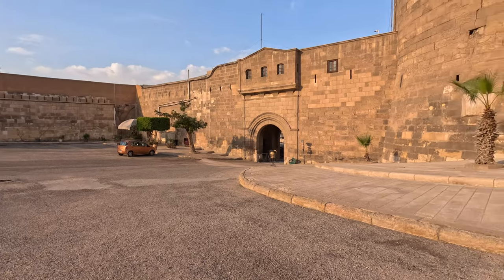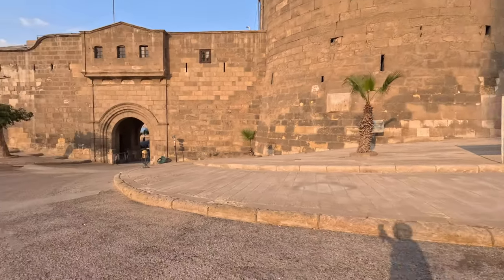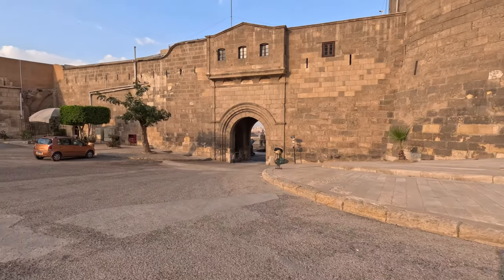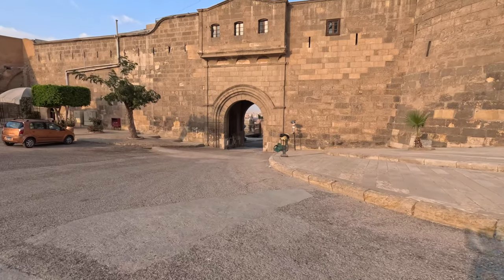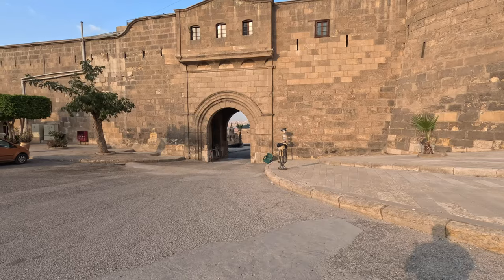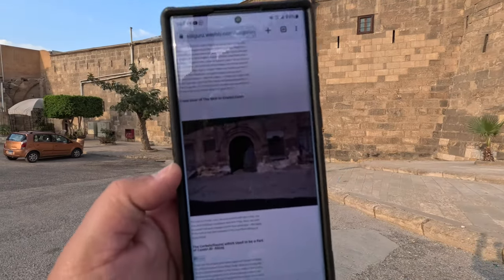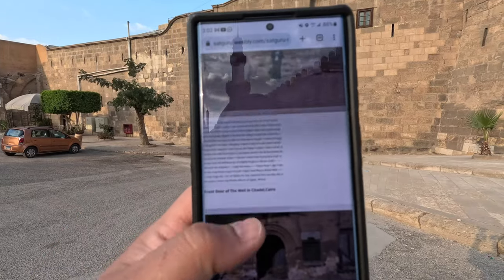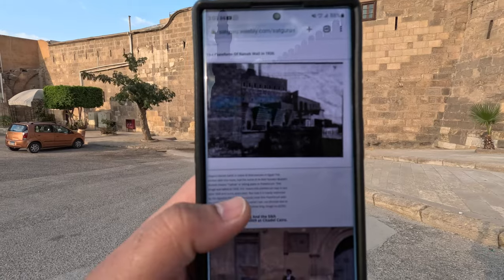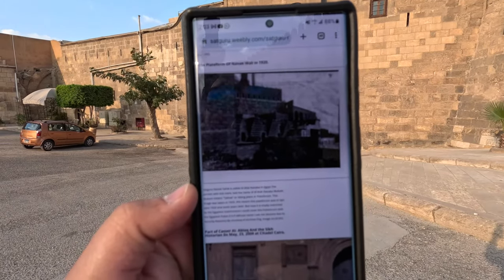So we're at the Citadel. We did make it inside. Couldn't take any pictures. We went all the way in deep in there. But I really couldn't see what was matching to the photos that are online. I tried matching these photos, but it doesn't match with any of the photos that are taken here. I even tried to do this, but from what I see, it's in the back.